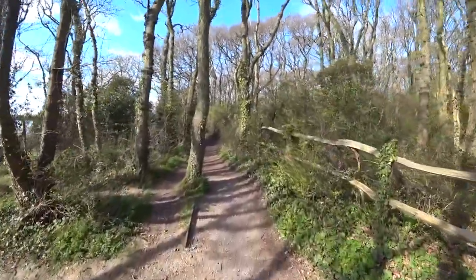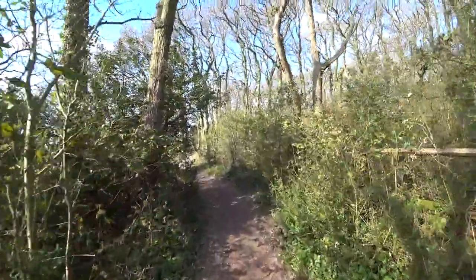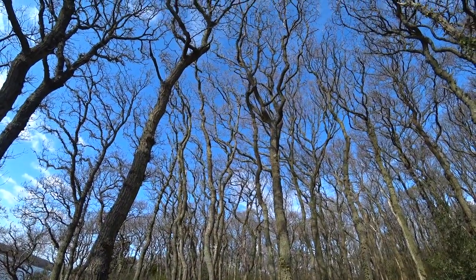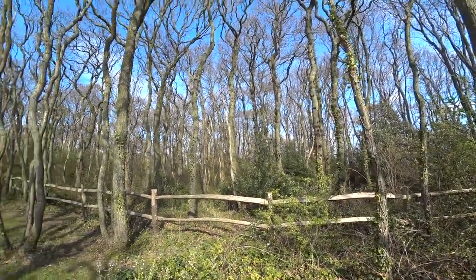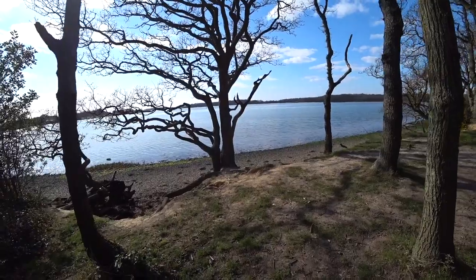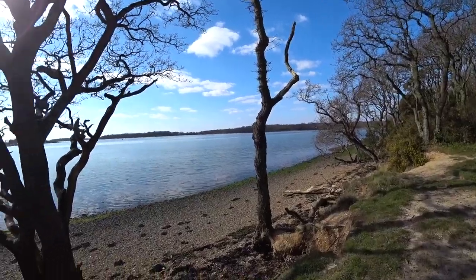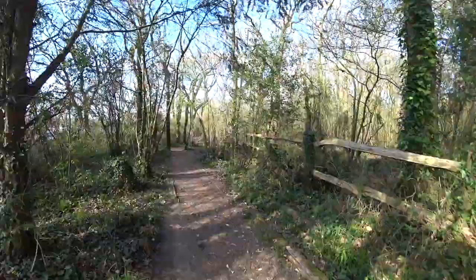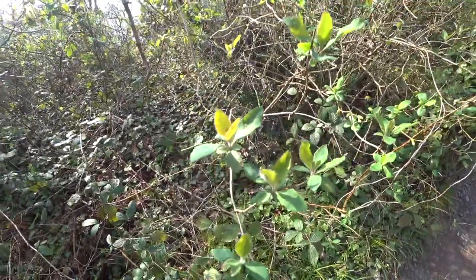Now, this path might actually be too small to walk with my bike on, and some parts of this path are really narrow. How about a close up? Good, but I'm not sure what the audio is going to be like, and yeah, I don't know, I guess we'll see.